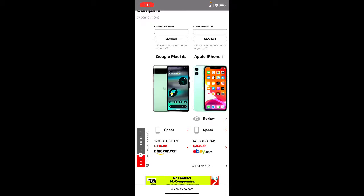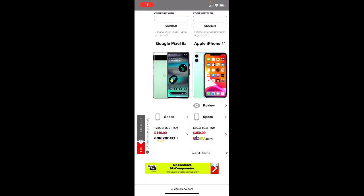Okay, so starting off here, let's talk pricing. So the Pixel 6a is going to be available in one RAM storage configuration for $449.99. Basically $450, not including taxes. Now, that compares extremely well to the $350 price tag of the iPhone 11, and you'll see why in a minute.